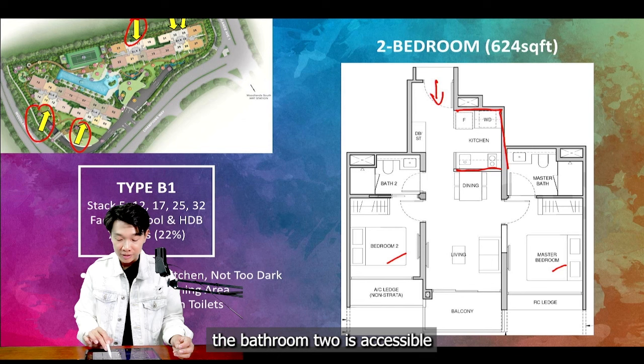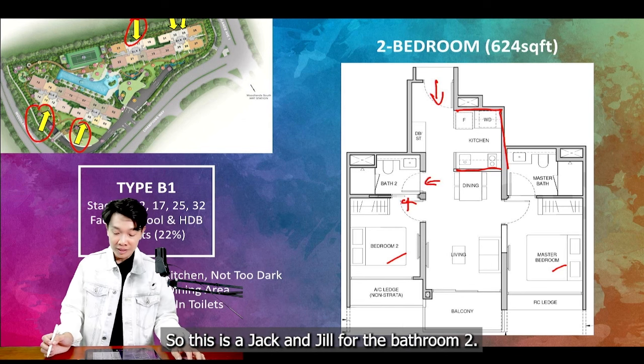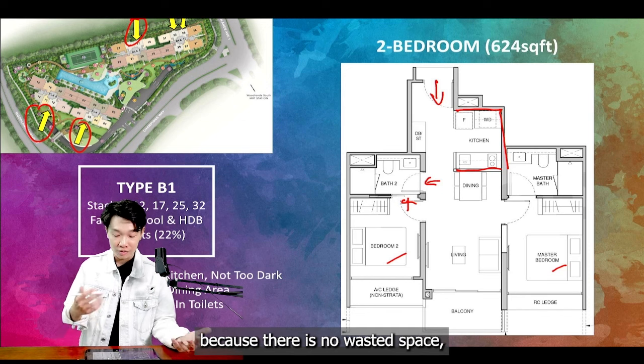Whereas the bathroom 2 is accessible from the dining area and also from the bedroom. So this is a Jack and Jill for the bathroom 2. All in all, I think this is a very, very good layout because there's no wasted space.